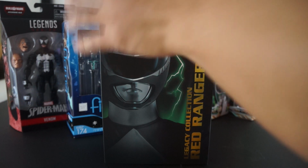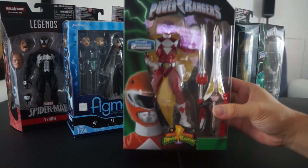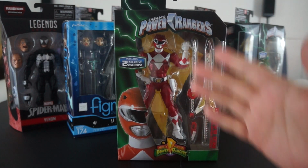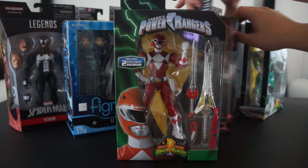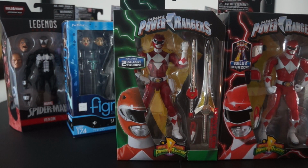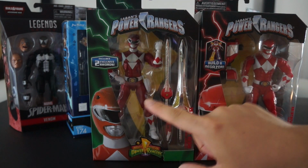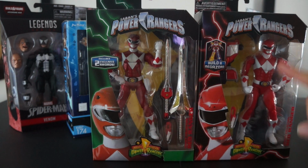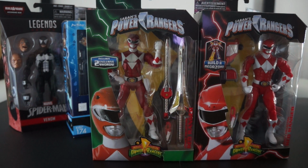Now, for those of you guys who did not watch MMPR Toys review on this guy, as you guys can clearly see, it's the same Red Ranger that we just got in the Legacy line. As a matter of fact, let me just put them side by side. So there you go. It's the same exact figure. Only difference being this guy is made from a translucent plastic, while he is just the regular red plastic. Another major difference is the fact that we get the power sword and the sword for the Megazord. So that's pretty hype. So super excited that he was able to pick this guy up for me.